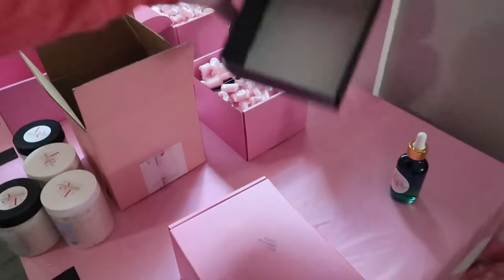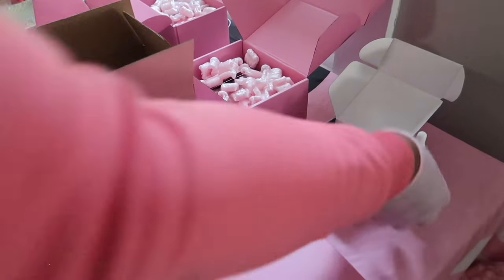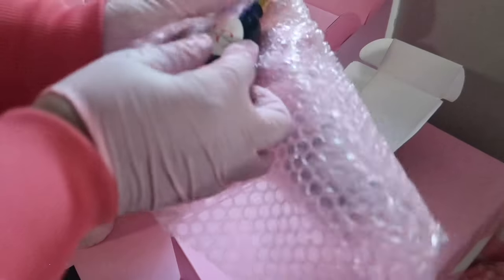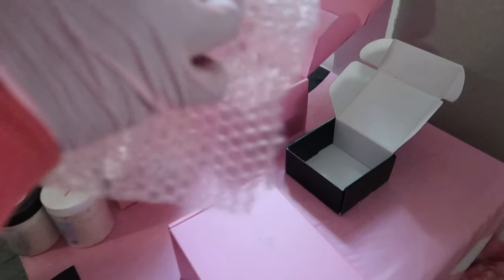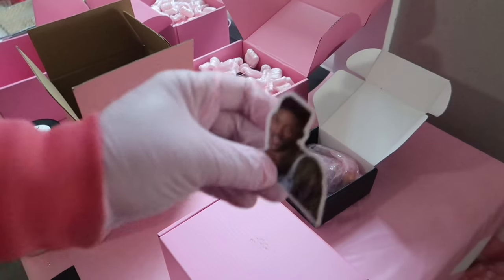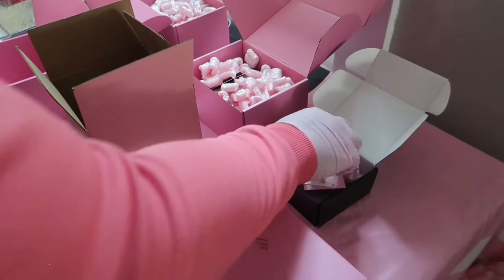Okay, so this order, his name is Rashad. That's why he had the little black box, and he ordered a clear water men's body oil. It smells super good. So we're gonna put it in plastic wrap, and we're gonna wrap it up. Make sure the lid is on tight. Wrap it up. And I don't really have a lot of stickers for guys, so I'm just gonna give him the Fresh Prince. And then yeah, I didn't really even think about that.